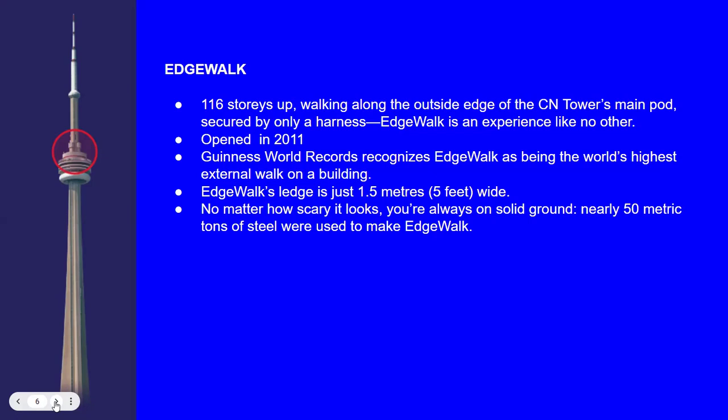Edge walk's ledge is just 1.5 meters. That's about 5 feet wide. So no matter how scary it looks, you're always on solid ground. Nearly 50 metric tons of steel were used to make the edge walk. So it's very, very safe.